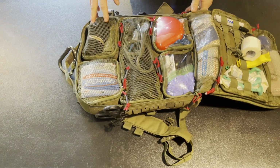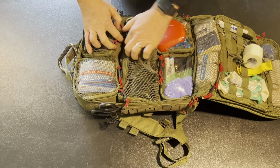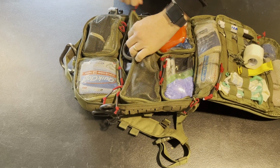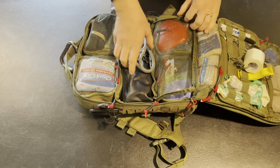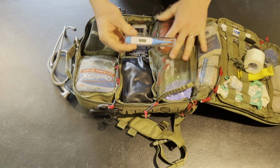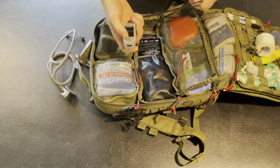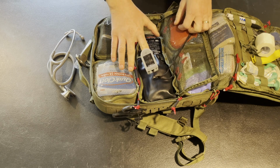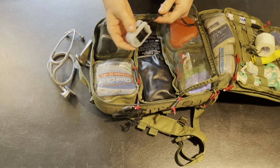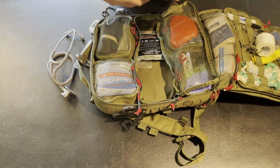All right, next we're going to get into my diagnostics pouch. So diagnostics is essentially vitals taking. I have my stethoscope. I have an oral thermometer. I have a pulse oximeter, and what a pulse oximeter does, it's a thing that sits on your finger, and it tells you your heart rate and your blood oxygen saturation. This is an adult blood pressure cuff, just a blood pressure cuff.